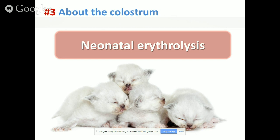If the mother is from the B group and the father is from the A group, for instance, you might end up with a B mother and also with A kittens. And the mothers from the B group have lots of antibodies directed against red cells from the A group, which simply means that if those kittens which are from the A group drink the milk from the B mother, they will receive a lot of antibodies which are directed against their own red cells. So they can get intoxicated somehow by the milk of their mother.